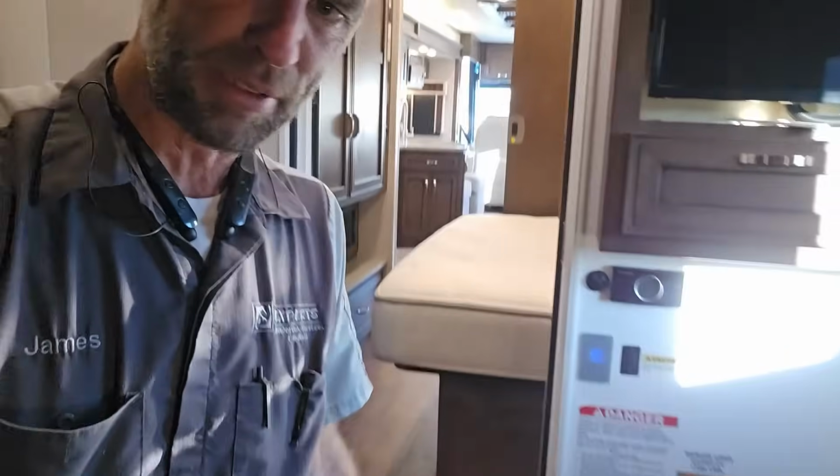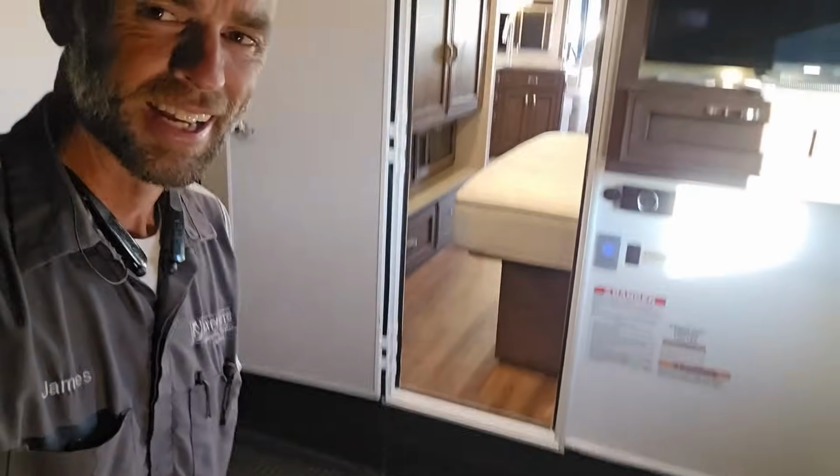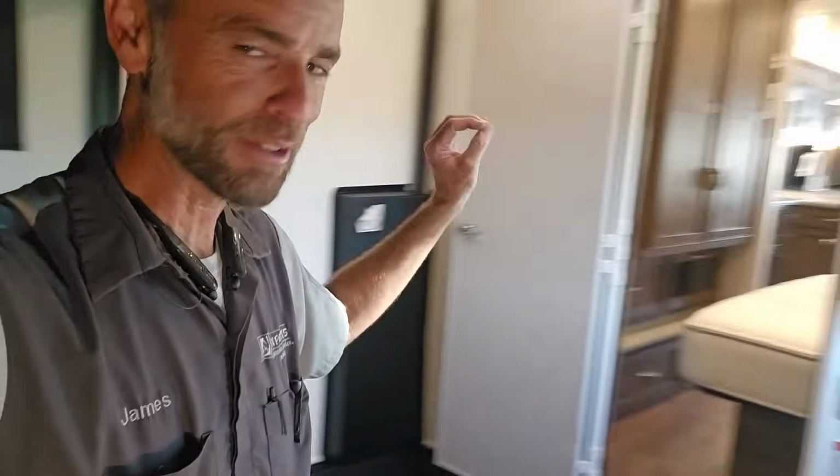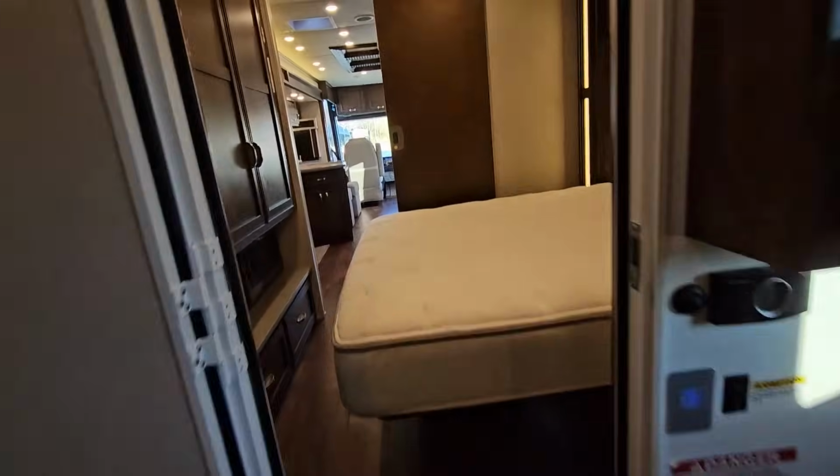Now that is a pretty substantial drop down right here, at least a foot. So be careful on that one. But about the only real drawback I can see with this entire floor plan, besides that pretty substantial rear step, is that in order for anybody that's here in the garage, if they're living in it, to get to the bathroom, they will have to go through the master bedroom. But that was it.